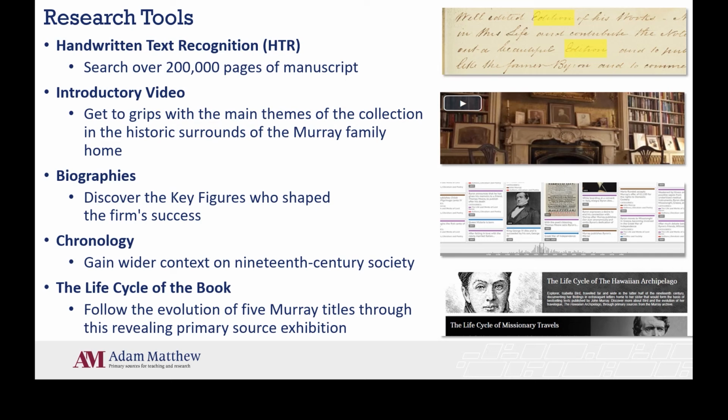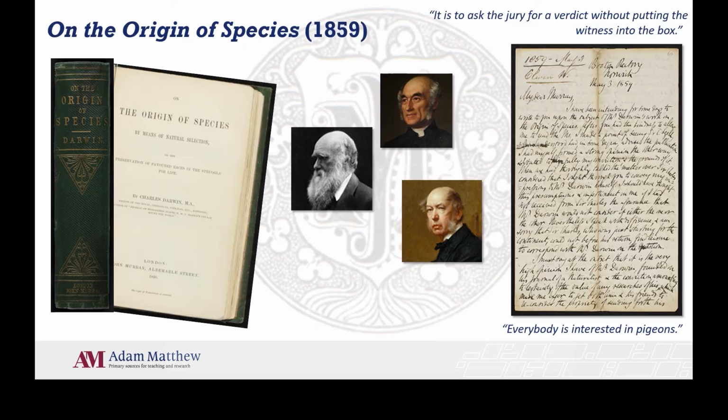For example, a proposal, a draft, or even the sales figures. There are so many incredible tales to discover within the John Murray archive, but one in particular really illustrates the role a publisher plays in making history.